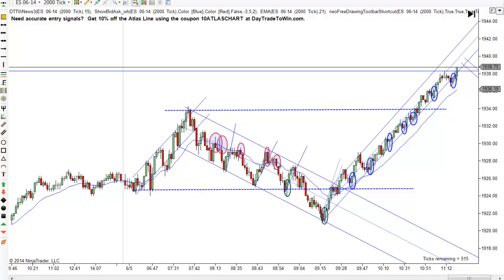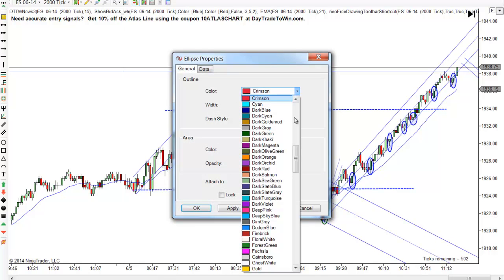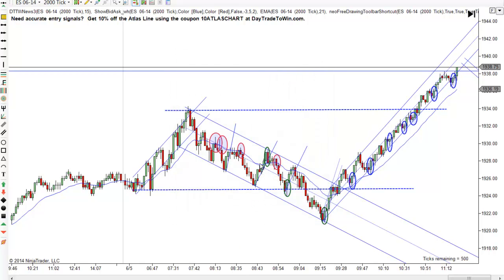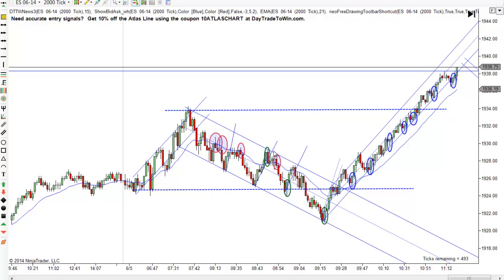So even if you miss that one, you got another chance to enter. This one, I meant to change this to green. That one should be green. It's a good entry, but it's a first entry. And notice that, actually it is a second entry, but notice the trend line. That's the first close outside. So you're probably going to snap back.